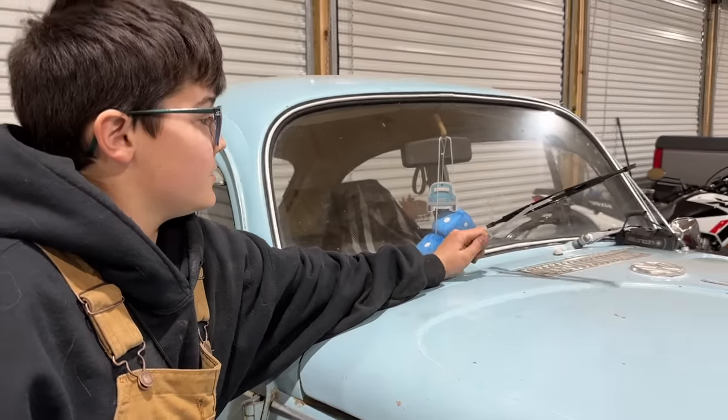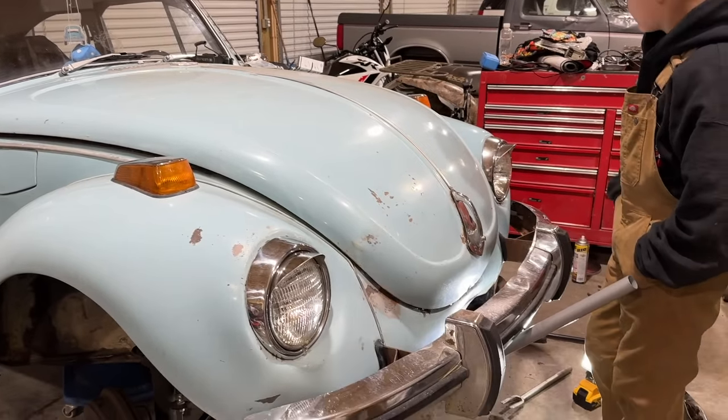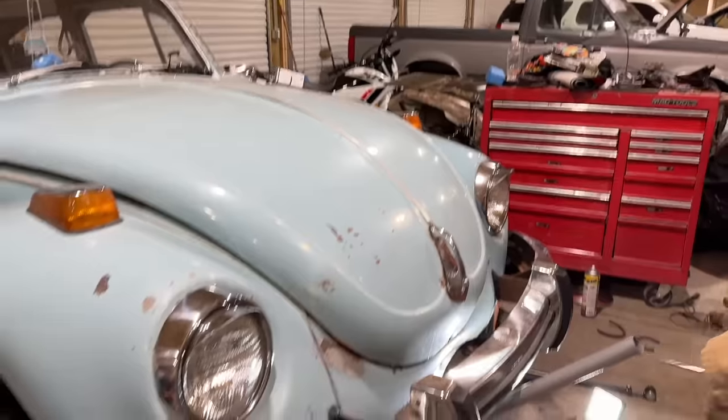Both wiping off. So good job, bub. How good it looks. Awesome. I like it. So cute. Love it.